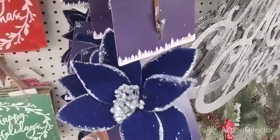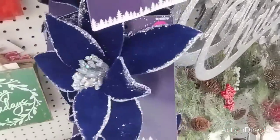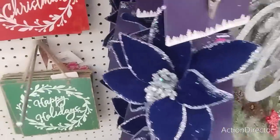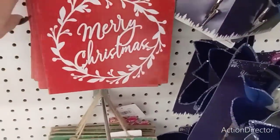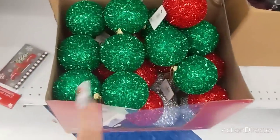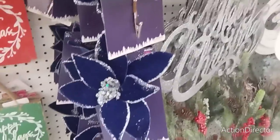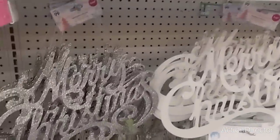Alright, I do like this blue poinsettia. I think it's really, really pretty. Let's take a look and see how much they want for it. $1.99. Love that blue and silver. That's a really pretty look for Christmas. These are 99 cents. Merry Christmas. Happy Holidays. They also have these glittery bulbs for 99 cents. Then you have Merry Christmas for $1.49 in white and in silver.